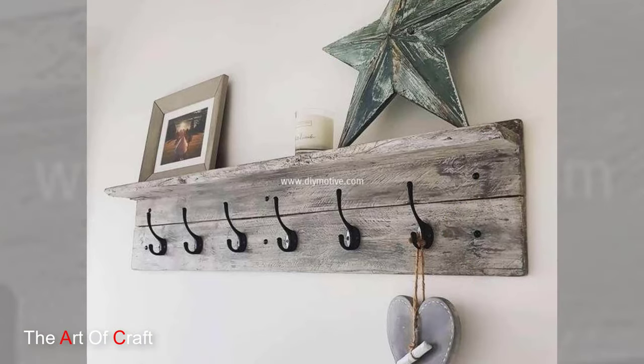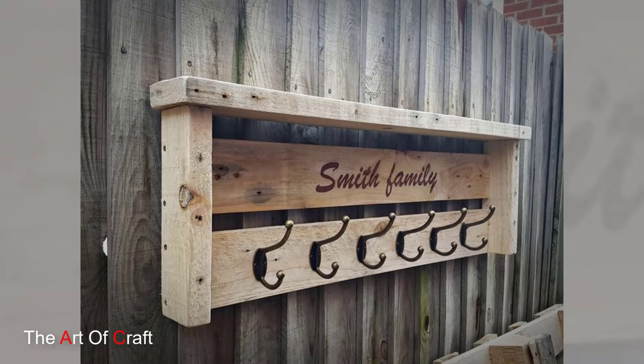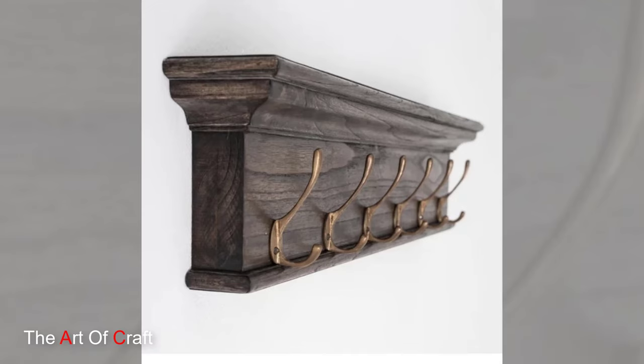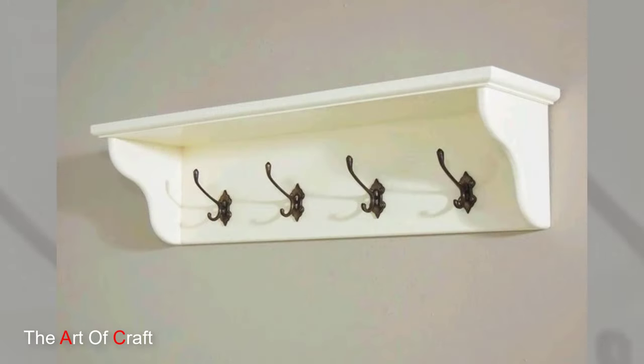Number 1. Classic wall-mounted hooks. Classic wall-mounted hooks are timeless and functional. Choose from a variety of materials such as wrought iron, brass, or sleek metals for a clean and classic look. These hooks can be arranged in a linear pattern, a cluster, or a random arrangement depending on your preference.